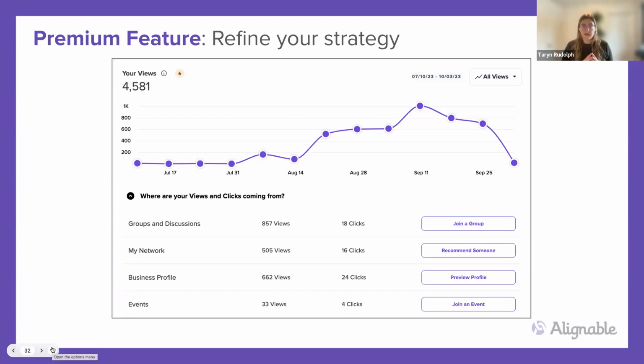So the Insights page is really the best way to get the most out of Alignable and refine your strategy. As marketers, you obviously understand the value of analytics, and conversion, and thinking about all of these really powerful metrics. So with this tool, you'll start to understand what you're doing on Alignable that's working, so you can double down on those strategies, but you'll also find out what's not really working. And you can stop wasting your time on those things and start to get better, so that the 15 minutes you spend on Alignable becomes 10 and becomes 5. And quickly, you're spending less time doing these things, but getting more out of it.